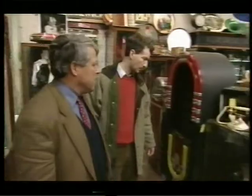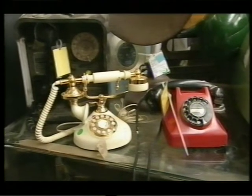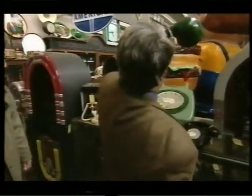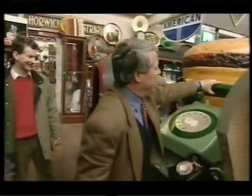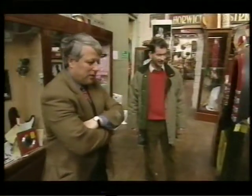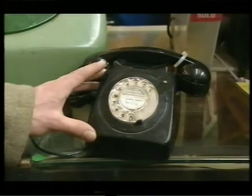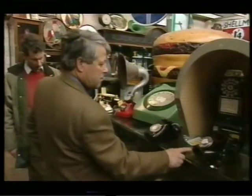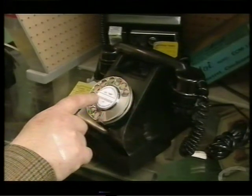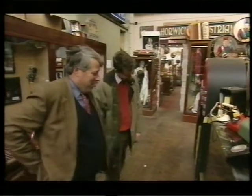Telephones. We've got to get a telephone. Look at that! Ridiculous. But these are real, proper, genuine ones. Yes. That's actually sort of 60s, isn't it? Too late. That's about right, isn't it? Yeah. That's really nice. I think that'll do. What a way to shop.